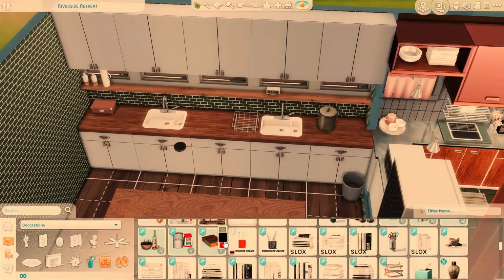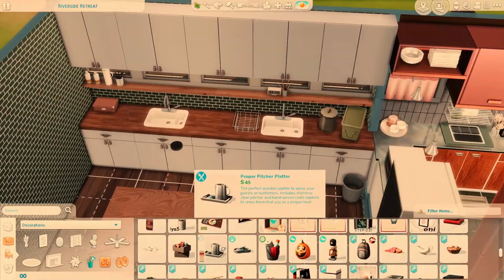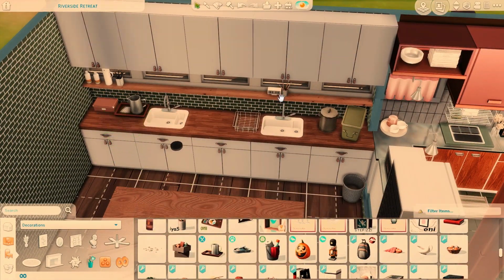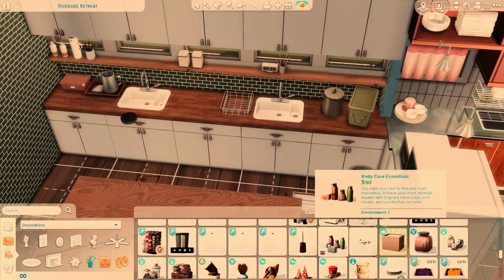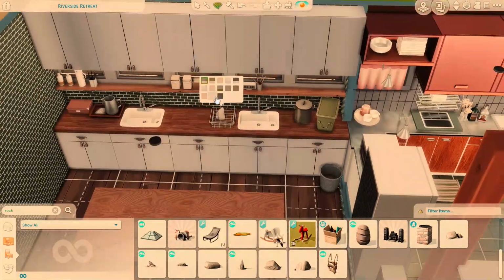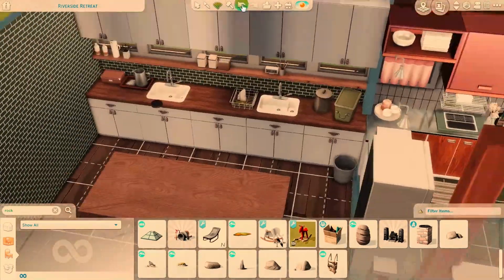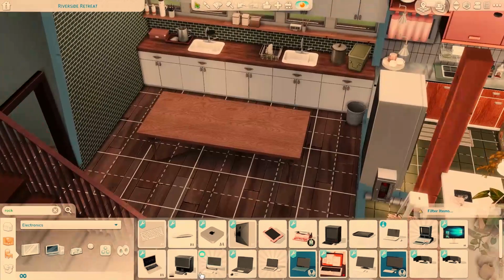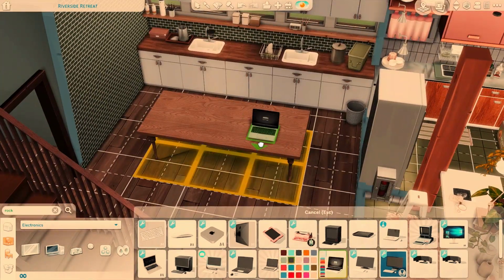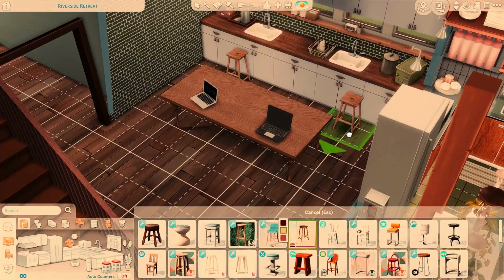I didn't put any of the scientific machines from The Sims in here, just because I hate the meshes of them. They're just so big and clunky, and I wanted this place to look a lot more sleek and modern. So I kept it pretty simple with this workspace. It's mainly just a sink, or these two sinks, and just some quote-unquote science things around. And then on this big old workbench I put some laptops, like they were sitting here typing data.